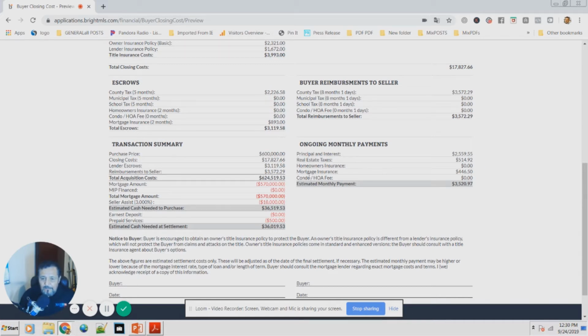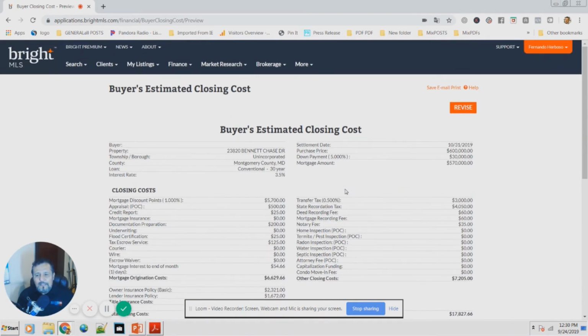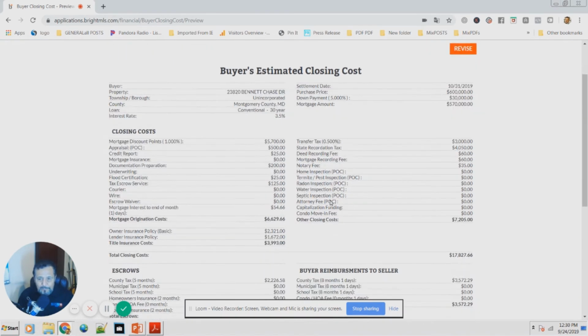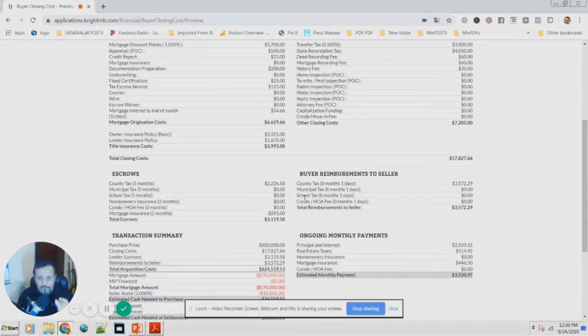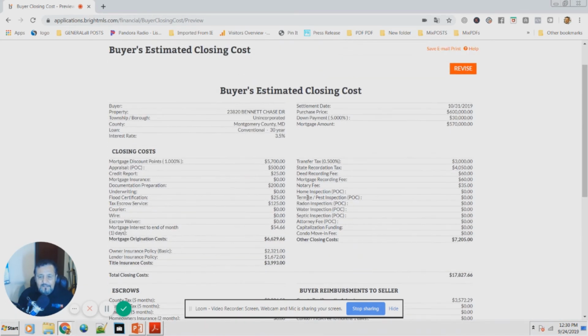Then there is homeowners insurance that is not allocated here, but the mortgage insurance is, which is something you have to pay. So this may be extra for you, but anyway, the estimated monthly payment for this house is $3,520.97. What I'm trying to tell you is that when you're working with a real estate agent who is supposed to be helping you, bringing to light your best interests, making sure you're secure and protected and doing all the right things, you always want to ask for the buyer estimated closing cost. How much is buying this house going to cost me today?